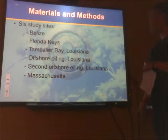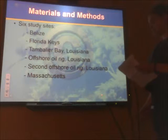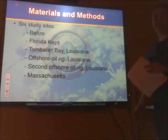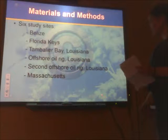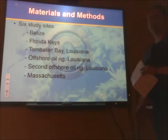Belize and the Florida Keys, they both had nurse sharks. Tomlier Bay, Louisiana, they had bull sharks, black-tip sharks, and lemon sharks. At the first offshore oil rig, spinner sharks were tested. At the second offshore oil rig, redfish were tested, and in Massachusetts, dogfish were tested.